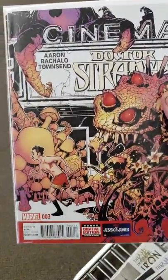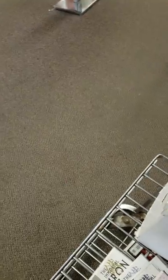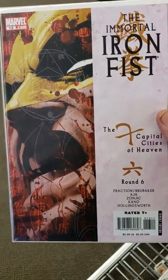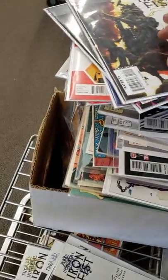Doctor Strange number 3 and 4. Doctor Strange number 5 and 6. These are cool. I love to have these. Here's Immortal Iron Fist number 13 and 14. Get them over there. I can get them so they don't fall.